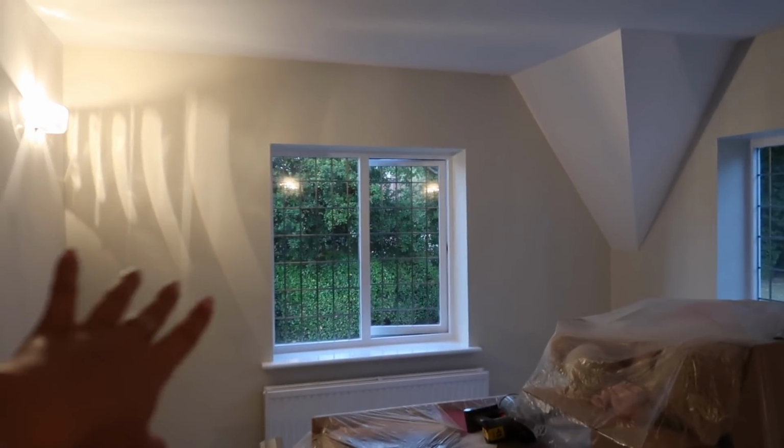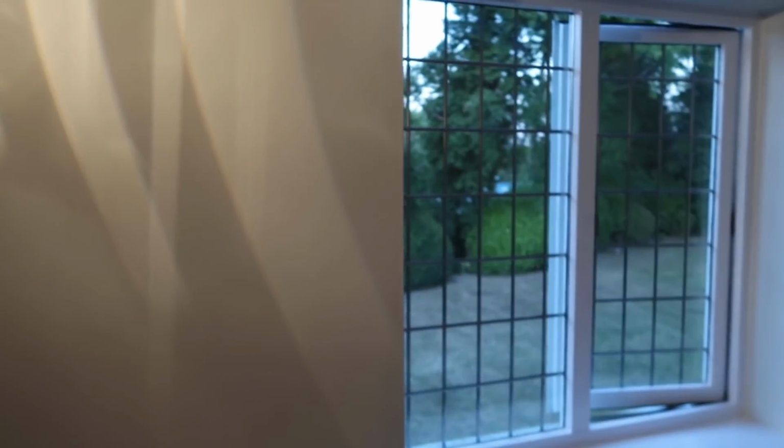This is now changing. I'm going to be having wallpaper on here. So this is going to be wallpapered. This is just going to be painted. I think, sorry, I'm just going to bring you guys over. This is the kind of colour that I'm going to go for.